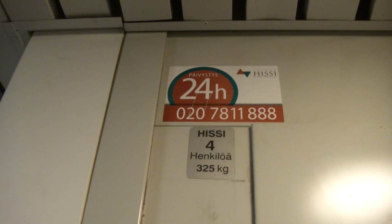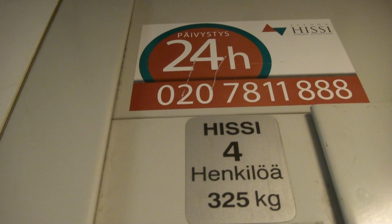Seems to be a little bit slow. The capacity is 4 persons or 325 kilograms. Looks quite fresh. Here's the elevator. Now let's ride it.